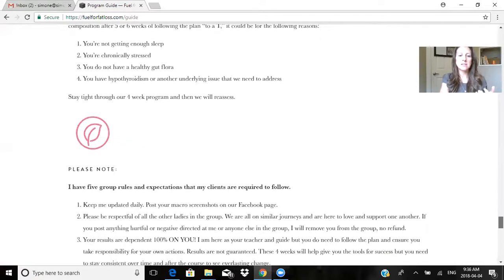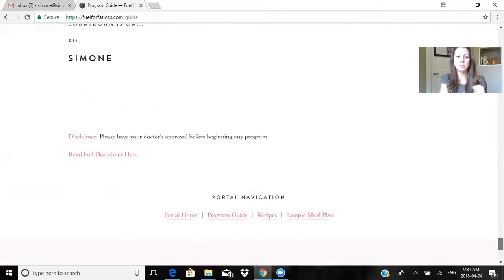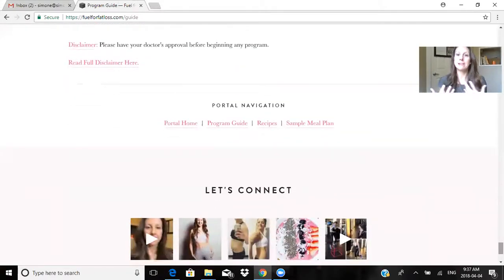Here's some more details that you can check out. The scale article is right here at the bottom of the page, a really great article to read. It will help you understand a little bit more about how the scale works.